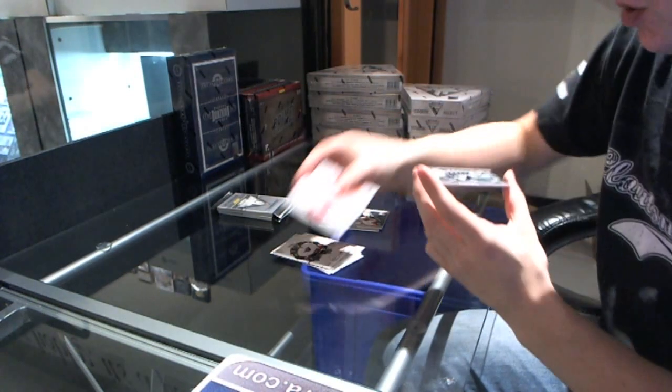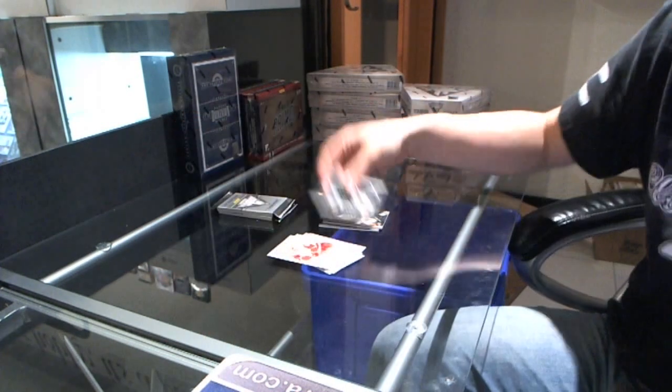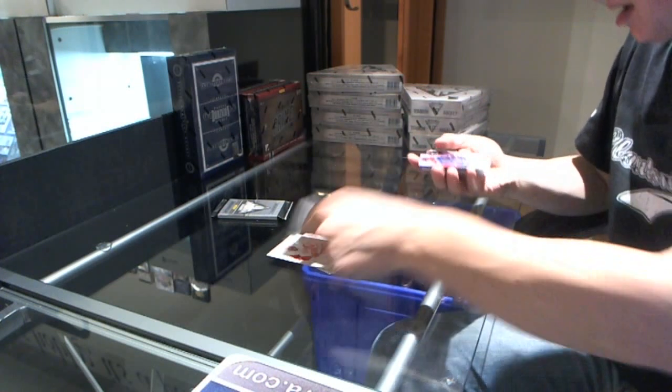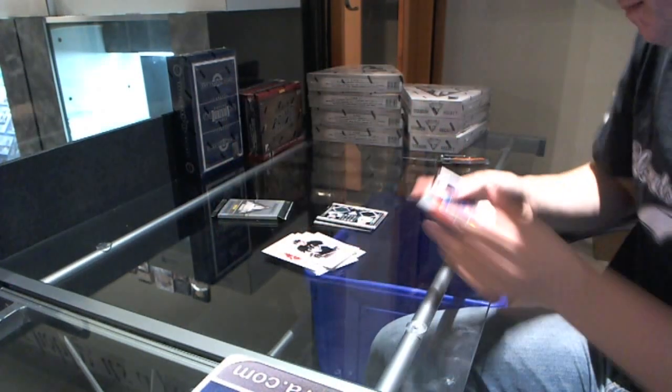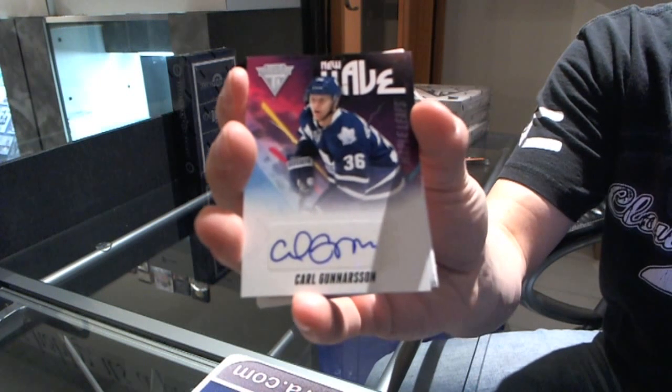Game gear jersey dual number to 300 for the Dallas Stars, Corey Lettinen, Ed Belfour. Ruby number to 99 for the St. Louis Blues, TJ Oshie. New wave autograph for the Toronto Maple Leafs, Carl Gunnarsson.